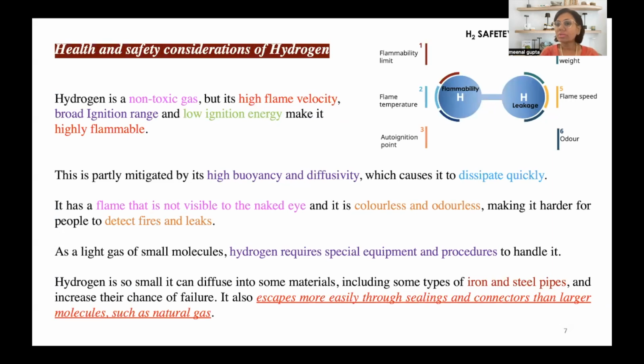Hydrogen itself is a non-toxic gas, but as seen in the last slide, hydrogen is really flammable. It has a broad ignition range, and its ignition energy is very low due to high flammability. So that's why there is a need to take care before using it and in its production. Hydrogen risk can also be mitigated because of its buoyancy and diffusivity. There is a great chance that it can dissipate very quickly.